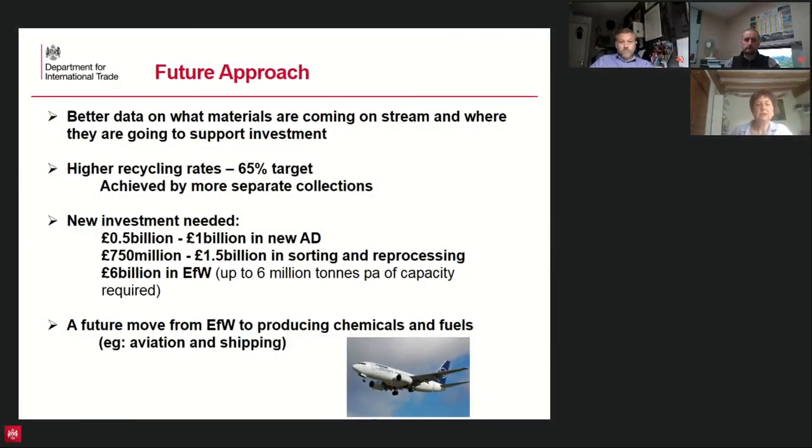And then just a final slide really on where we're headed with our future approach to waste management. The data is really important, as I've mentioned. We're trying to get higher recycling rates, and counting those recycling rates is obviously difficult.